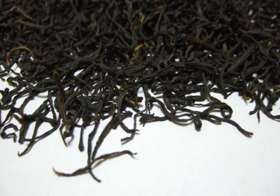Keemun is produced exclusively in the Keemun County of the Huangshan City, in Anhui Province. The name of the tea is an older Western spelling of the name of the nearby town, Keemun, pronounced Qimen. The tea-growing region lies between the Yellow Mountains and the Yangtze River. The cultivar used for Keemun is the same as that used in production of Huangshan Maofeng.